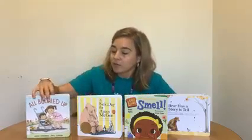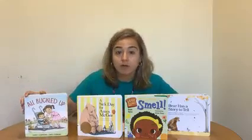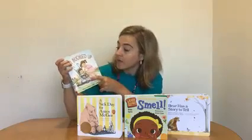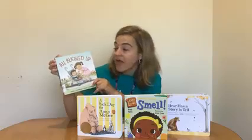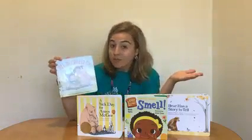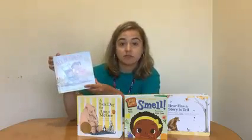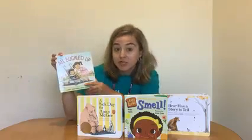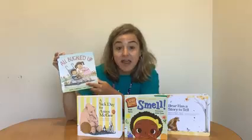Now, when we're talking about this though, it's important to explain the covers of the book. This book here, like we said, is about a baby in a stroller. And you can discuss the title with them as well and ask your child, what might this book be about? That also encourages language. And you can even go one step further and ask them about the different letters. See if they notice any that they might possibly see in their name.